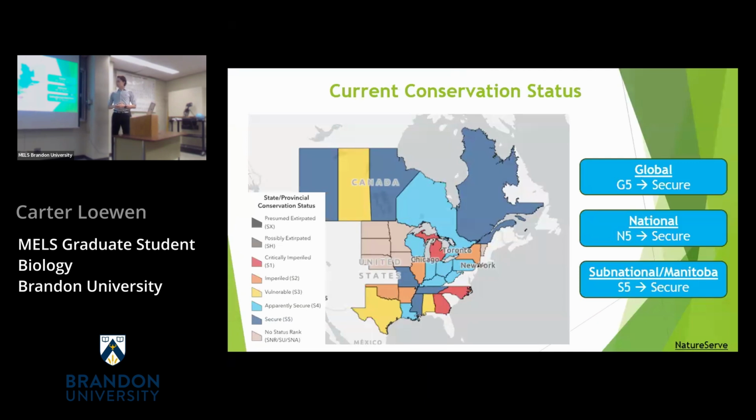So their current conservation status. So this is an interesting map. So there's a lot to take away from it. So Manitoba here, globally actually, we'll get into that first. They're listed as G5 secure, so global 5 secure, national 5 secure, and subnational in Manitoba, subnational 5 secure. So that's interesting. However, this data is believed to be quite old.